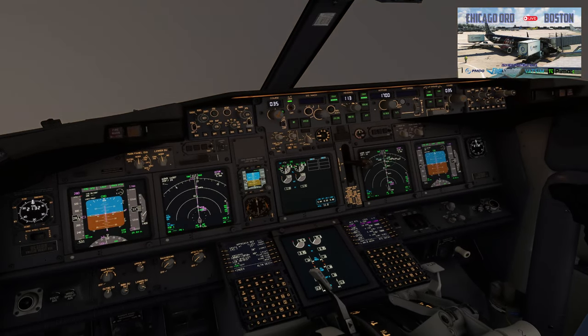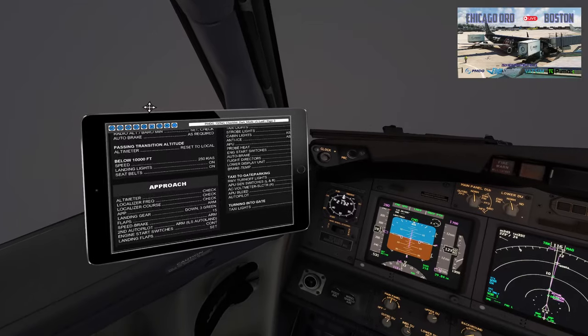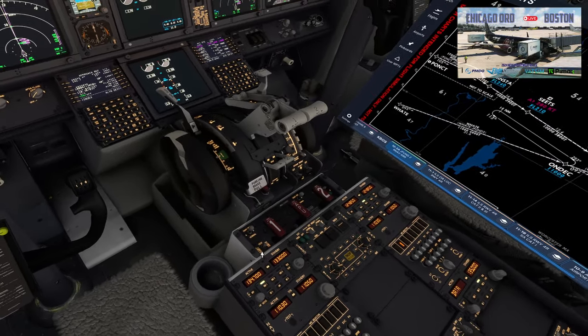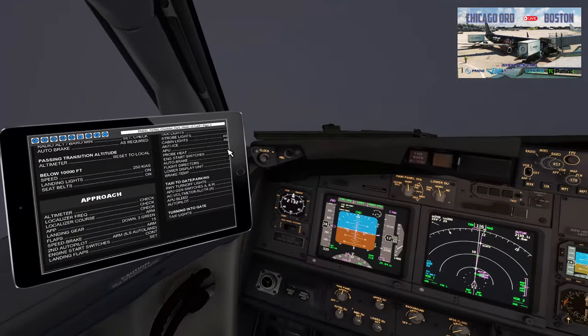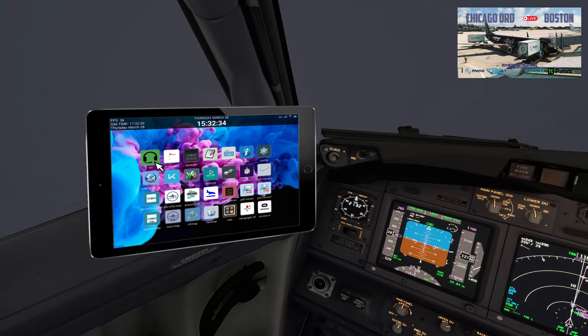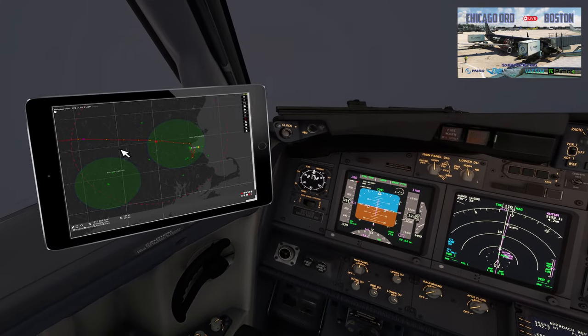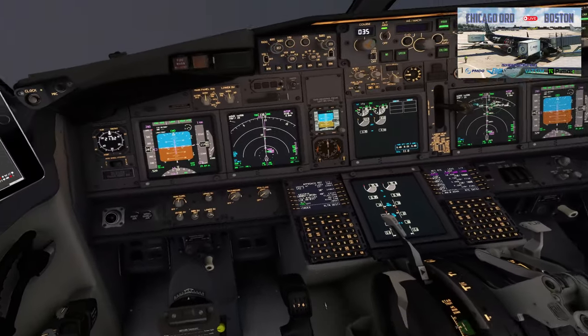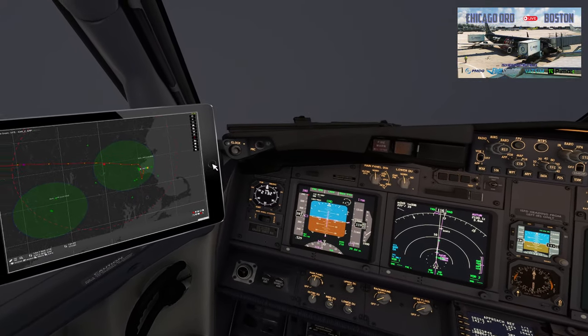Boston Center, November 525 Sierra X-ray, holding short of runway 1 at Presque Isle for release. November 525 Sierra X-ray, Boston Center, release departure time now 2132 Zulu. Clearance void if not up by 2142 Zulu, switch to advisory frequencies approved. Going to advisory, 5 Sierra X-ray.